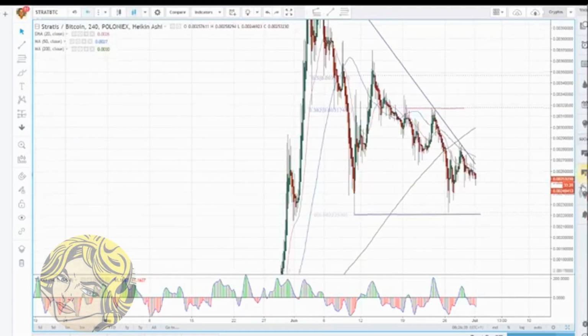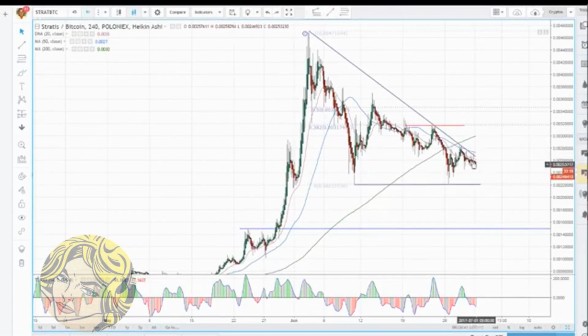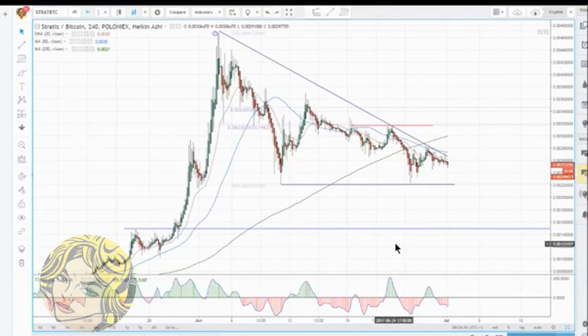Stratis. On the 4 hour, we failed. You know, these moving averages are all lined up bearish in Stratis. Pink below the 20, below the 50, below the 200, and we failed at the trend line. We just couldn't get above it.